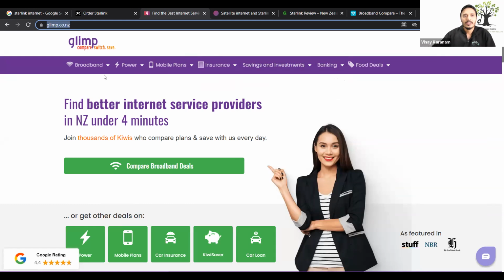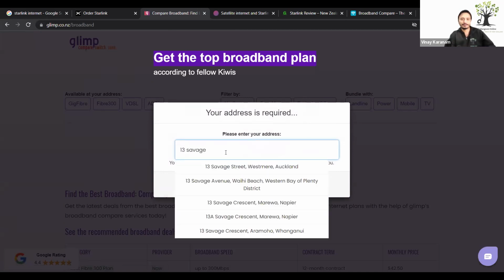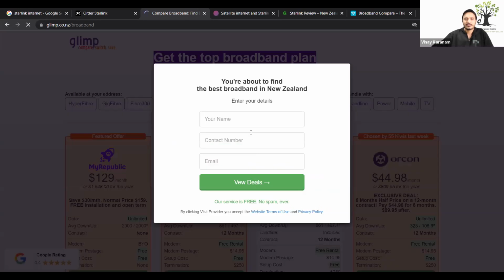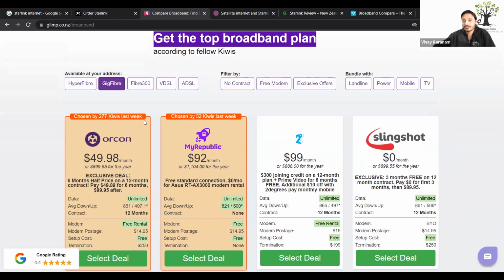glimp.co.nz. Okay. If you go in there, in the broadband, you simply click on broadband and it will ask for the connection. So let's say, just for the sake of completeness, I'll give the address of Heather's office. Okay. And simply you have to enter your address. All right. And then click on check now. When I do that, it says if you want deals, I'll just enter my name and my number and all that. Okay. I'll say email at nzhangouts.online and view deals. And as you can see, these are very good offers that they are giving.